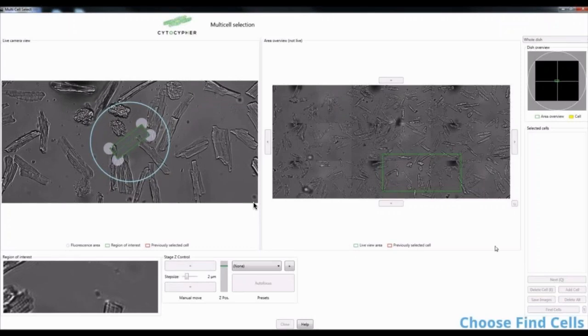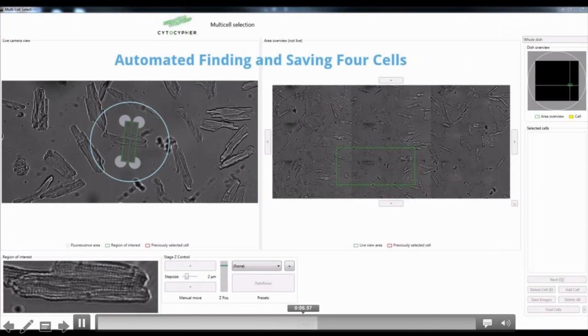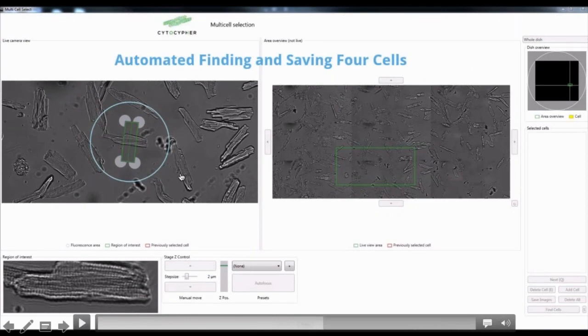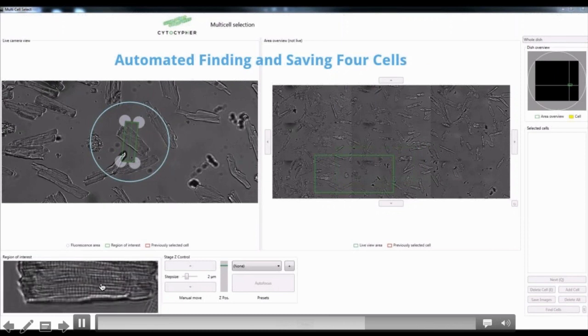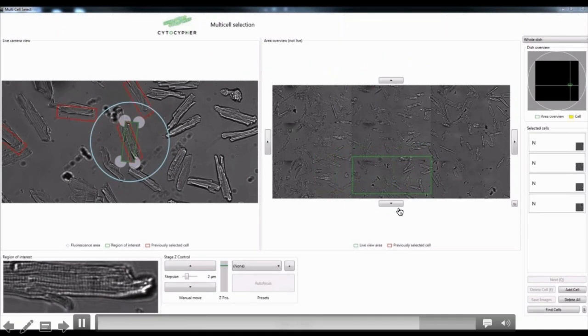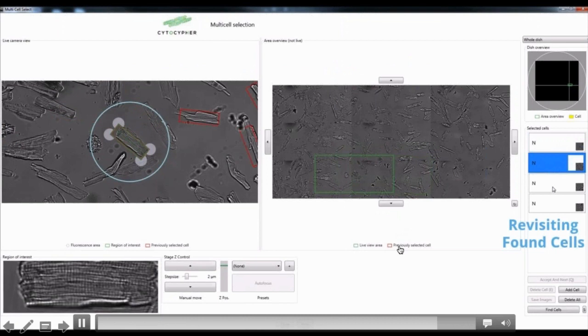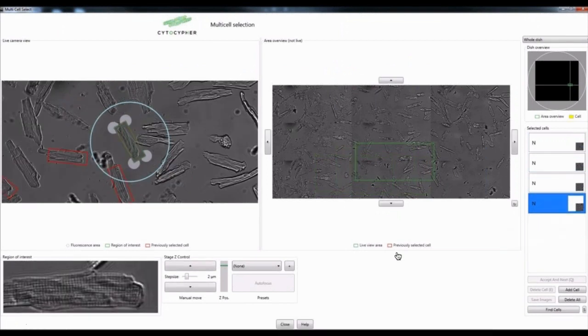It first checks in the full field of view where you're now. It sees which of the cells are actually beating. Once it has found the beating cells, it'll put them one by one in the window here. It does an auto-focusing algorithm to find the best plane where you get a good sarcomere structure, and then it adds it to the cells here. So you can click through it and you can revisit the cells you had already found.